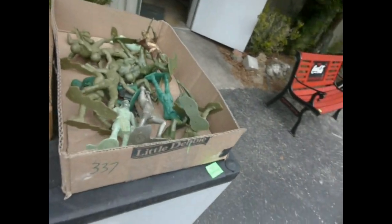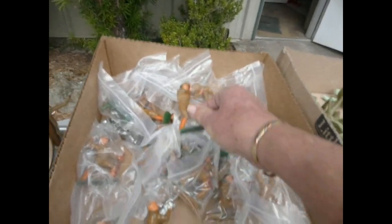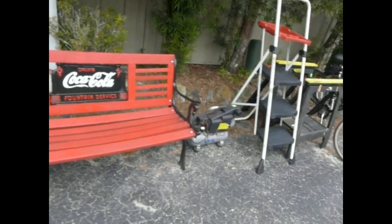Up on top we got some plastic soldiers. These over here are cast metal soldiers. Cast metal, most of them have been painted up. And here's a collection of miniature cars and more in that bag. Look at that beautiful Coca-Cola bench, brand new wood on it. Look great out of your house.